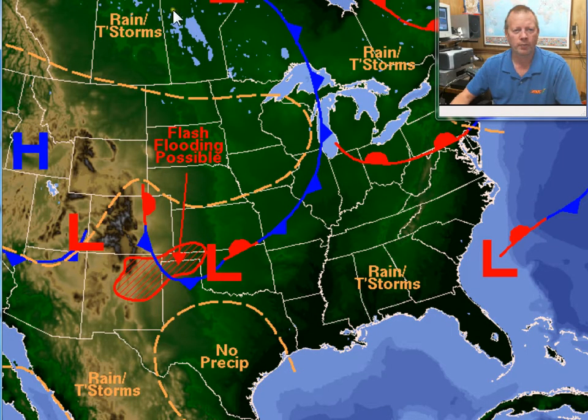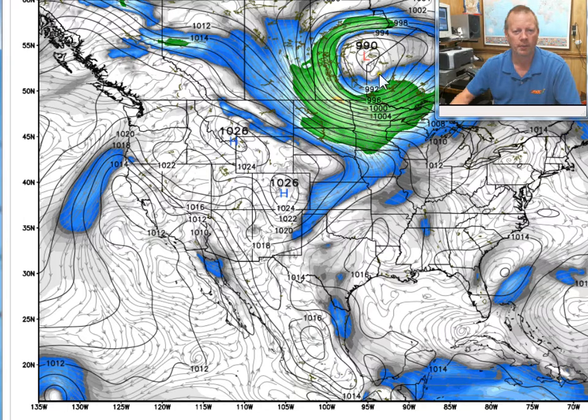If we take a look at the weather map, you can see our big low pressure system that we've been talking about for about 4 or 5 days that will move out of the Plains and up towards Hudson Bay. And again, taking the best dynamics with it, we were left with the cold front crashing into some pretty warm, moist air. And again, that's what will give us our chance of thundershowers today.